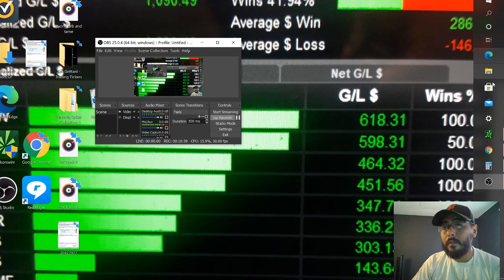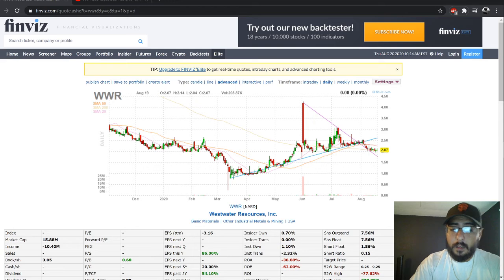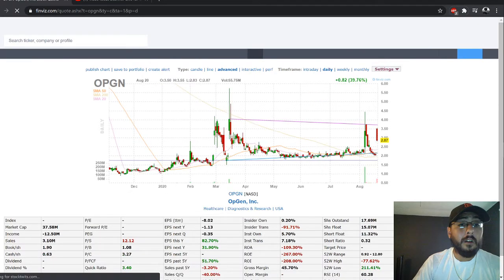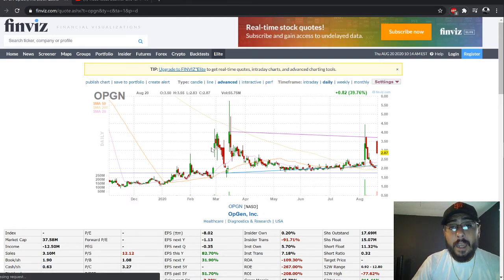So let's go over here real quick. Okay, OPGN. So I gotta give you my full-on thought process on what goes into this. So OPGN, as you can see, there are recent runners. So you see a gap here, squeezes up, drops down here, gaps up, squeezes up. So that's very similar to here. So you see this run in this area, boom, comes down, gaps up, completely blows it. Very similar here. See this run, pulls back, gaps up.